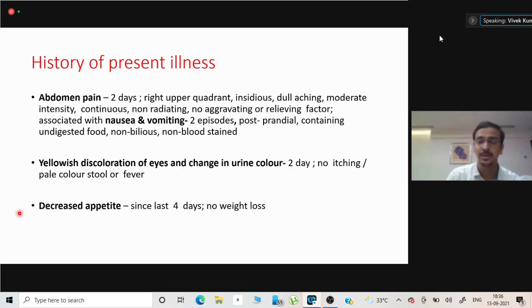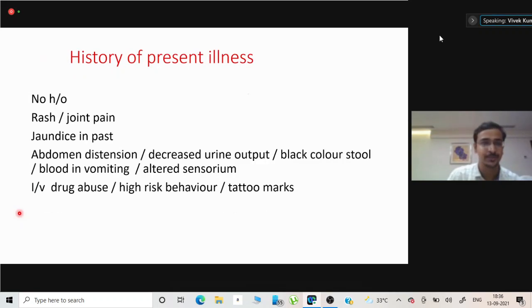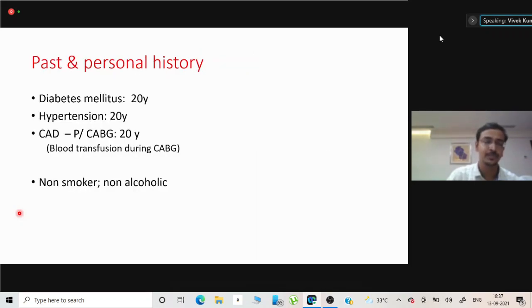Since 2 days, it was not associated with itching, no history of pale color stool or fever. Patient also complained of decreased appetite since last 4 days, but there was no associated weight loss. There was no history of rash, joint pain, jaundice in the past, abdomen distension, decreased urine output, black color stools, blood in vomiting or altered sensorium. There is no history of IV drug abuse, high-risk sexual behavior or tattoo marks.